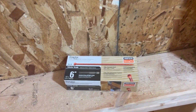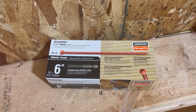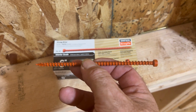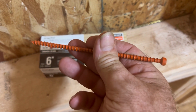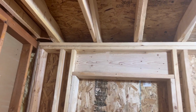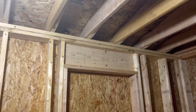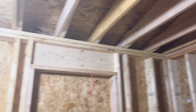But now what we've got is we've got these, and they are set up, and these are, you can see here, 6 inches long, and then we'll screw them up from the bottom, and that will work in place of those hurricane ties so that the roof can't get uplift. It's not so much of an issue in this area, but in other areas, when you have stronger winds, it can be a problem, and this will keep the roof from lifting. So we'll go ahead and get some of those in, and then I think we're done with framing.